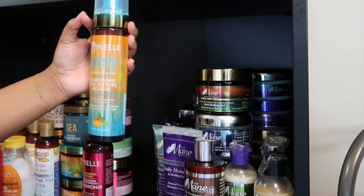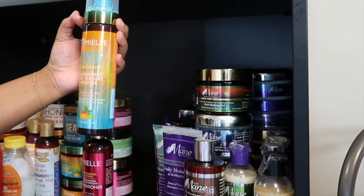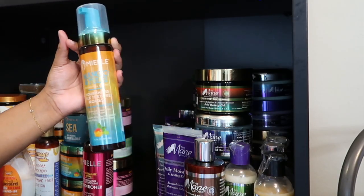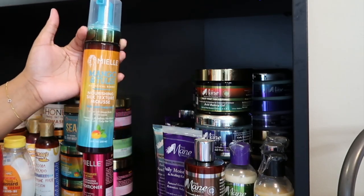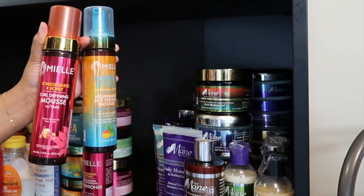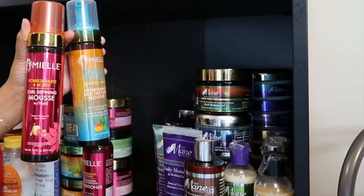And then when I was in New Orleans, I also picked up the Mango and Tulsi Silk Texture Mousse. My girl Sherry, she likes this one as well, so I'll give this one a try. I haven't opened this one yet because I still have the Pomegranate and Honey one open, so maybe when I finish it, I'll get into this one.